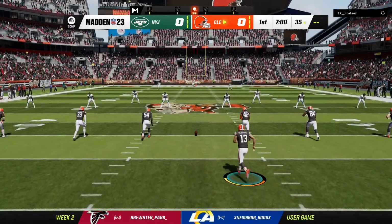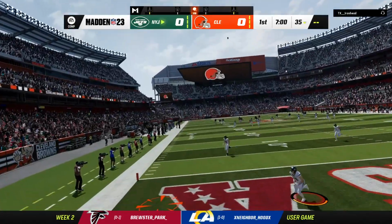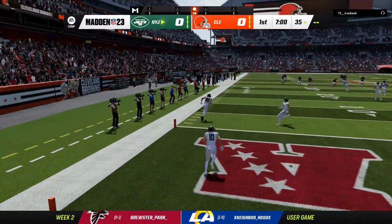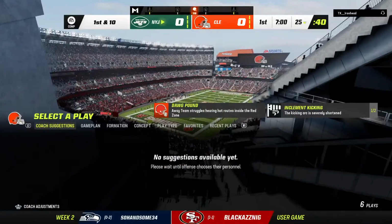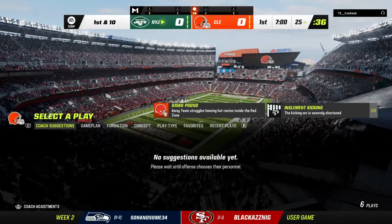The final weekend of the summer. Hope you're enjoying it wherever you are as we are off and running on EA Sports. And that one will bounce out of the back of the end zone, so we will start here at the 25.